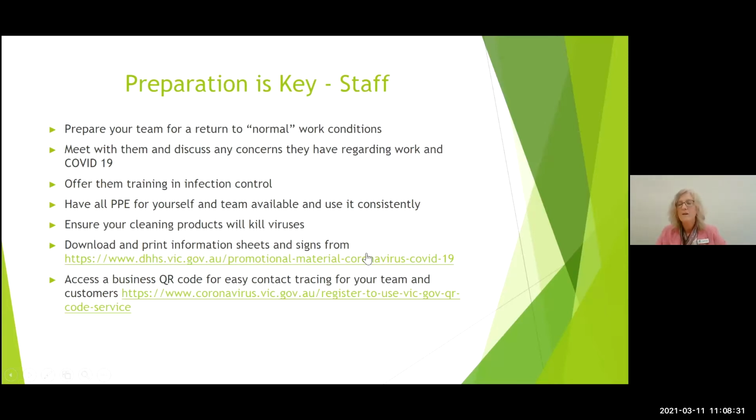Another thing with your preparation and having your team come back is having all your personal protective equipment available, having it ready for the team to use and using it yourself. You might discuss with your team whether you're going to have disposable masks or permanent masks, but having them available is critical. Having extra gloves, having extra cleaning products, and making sure that your cleaning products will actually kill viruses is another critical aspect to preparation, because not only does it kill the virus, it also reassures your team that you are providing the safest environment for them to work in.